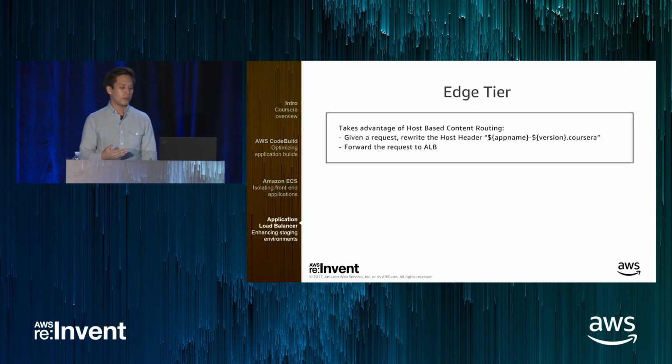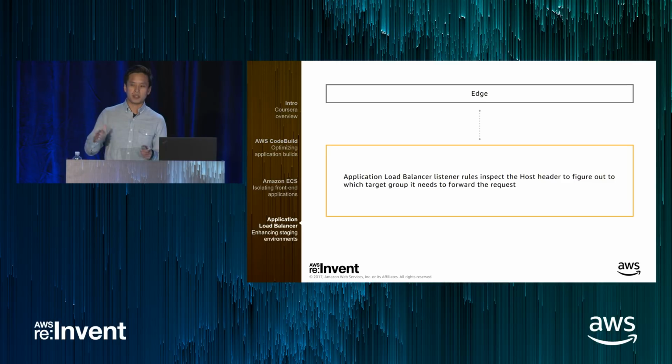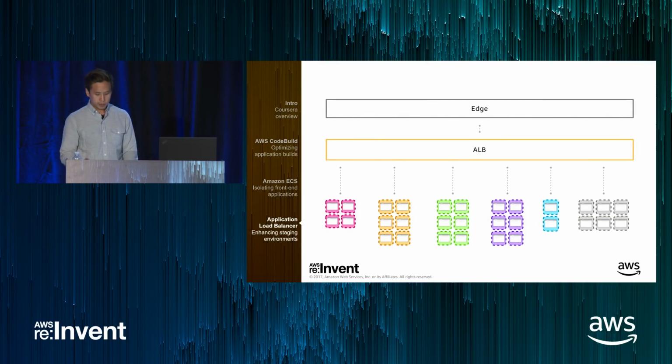For our host headers, we basically concatenated the application name with a version hash, and that version hash uniquely identified the build. After we generate that host header, we forward the request to ALB. Remember, we have already set up listener rules on ALB, so ALB will figure out, OK, this host header is something I recognize, and I'm going to forward this request along to the proper target. Then we have a bunch of targets that are ready to accept this request.